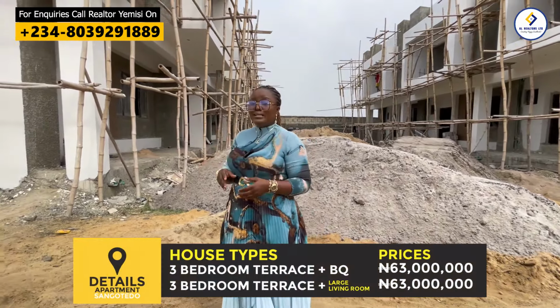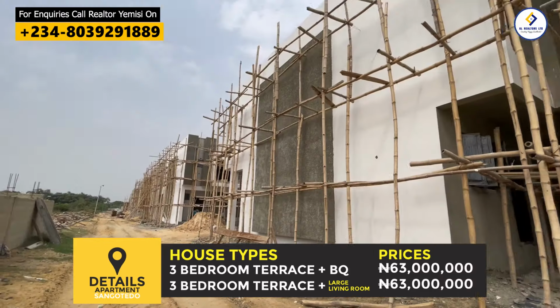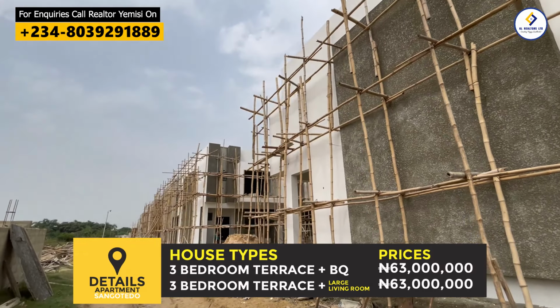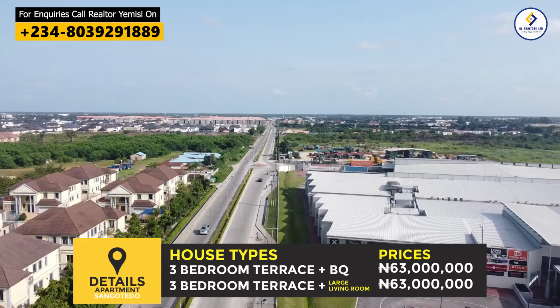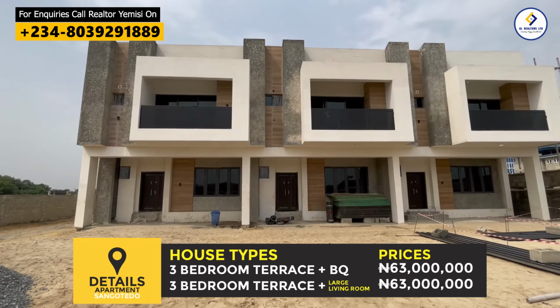So this is the best time for you to get started because our homes here are fast selling. I mean, we have just few units of homes left right inside of this estate. So what you need to get started is very affordable. 5 million naira to lock down your units before this estate sells out.